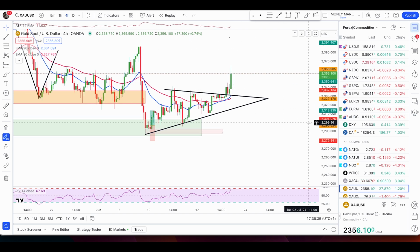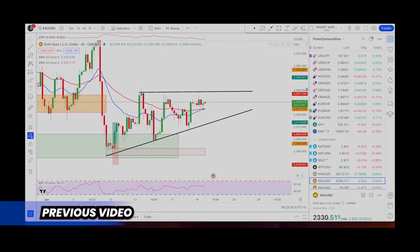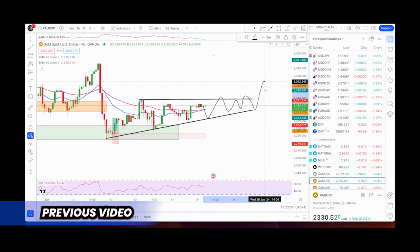Next one, we have gold. Nicely broke up out of the symmetrical triangle pattern, and let me show you what I've said in my last video so that we can understand conditions and entries. Symmetrical triangle pattern, but it is not confirmed yet. We still get some range like this before the price will break up or break below. So that's what we need to look at.